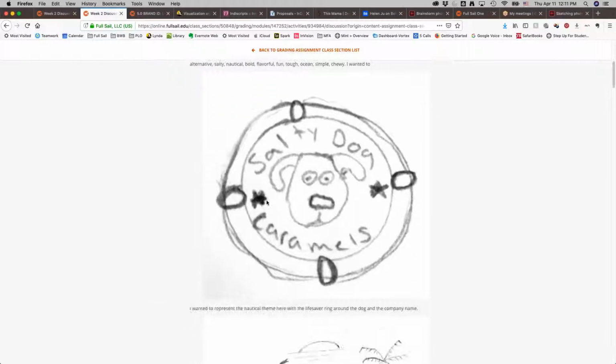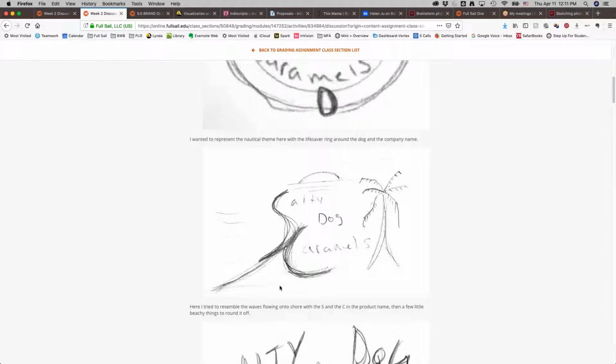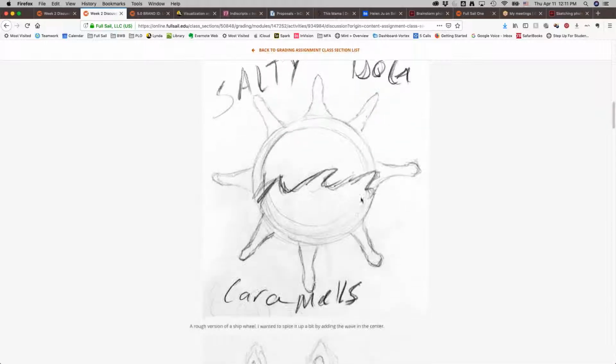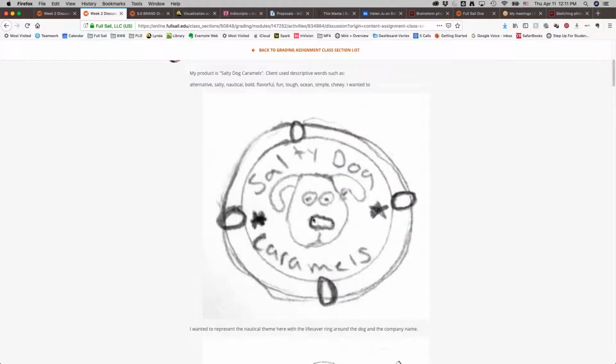You got a dog with the type wrapped. I wouldn't do the type wrapped around it. This looks like waves with the letters, perhaps. I don't know. This one looks like a ship's wheel with waves. Doesn't really take advantage of the dog. I think that you got an interesting idea with the dog.